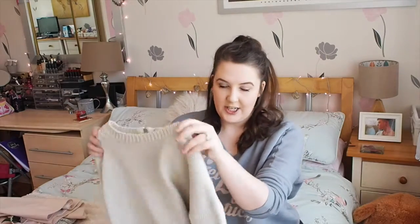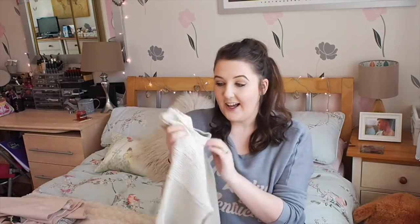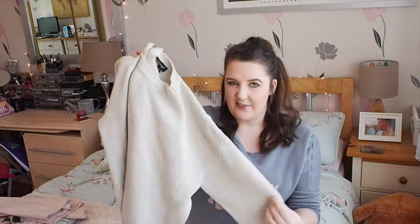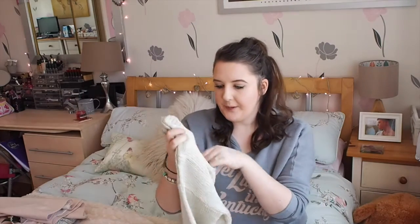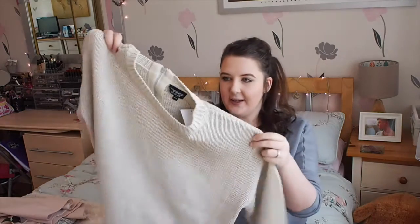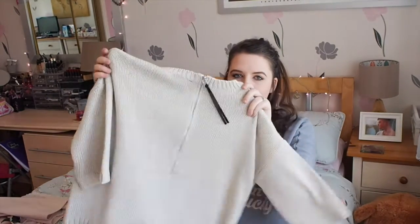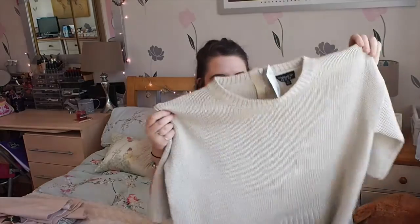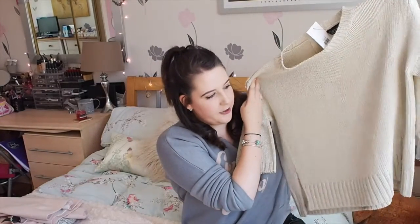The third item was this jumper. Now this jumper is very warm, very thick, again from Topshop, but I think it was in the sale because obviously we're going into summer and they were trying to get rid of it. I don't know. It was £39, but I got it for 20. So again, really good deal. It's got like zip detailing down the back there. Quite a high-waisted jumper as far as jumpers go. I think it just sort of sits under the waist.